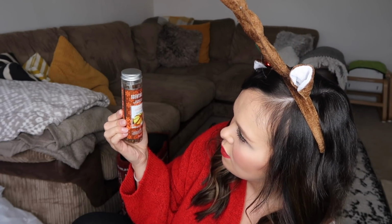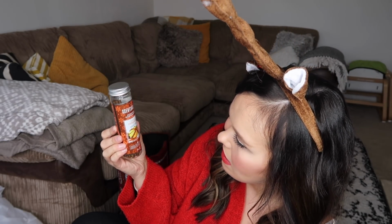I got some sensicles, which are scented ornaments. They're basically scented sticks, and this is the spiced orange scent, and they look like this, and they just smell like Christmas basically, and you can either put a thread through them and hang them on your tree, or you can hide them around your house just to add that smell of Christmas. And they do a pine scent and a red berry scent as well.